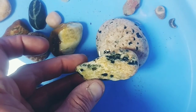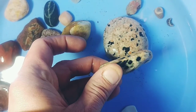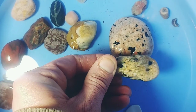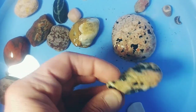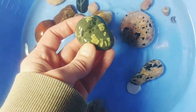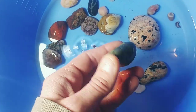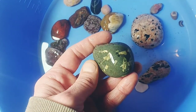They're not the same. You can tell the different kind of composition there of this type of stone. This is like granite. That's not. Cool piece of porphyry. I love porphyry.